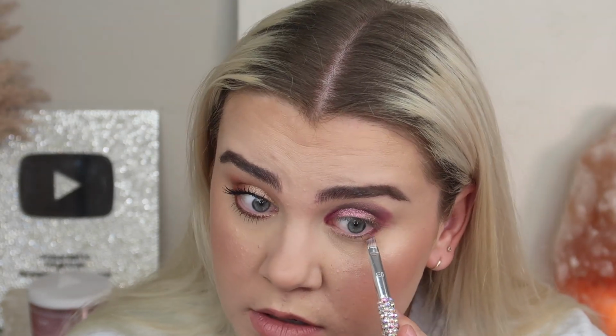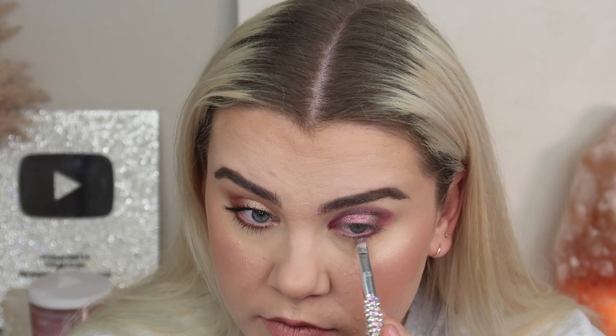Next, I think I'm gonna take the shade Instinct, which is the inner and outer corner shade, and I'm gonna take another one of these angled brushes. This one is from the silver set. This is the E6. And I'm going to take this along my lower lash line just to add a little bit of balance. And then I'm gonna take a clean brush and start blending out the edges here. We'll see how this goes. Again, this is, I feel like, a trust the process moment. I don't know if this is gonna turn out good, but we will see.